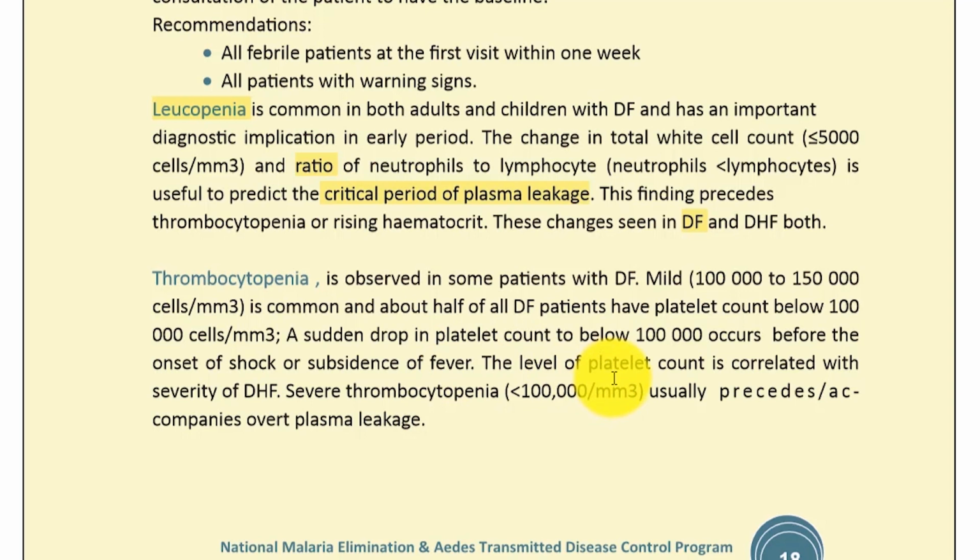The level of the platelet count is correlated with the severity of dengue hemorrhagic fever. Severe thrombocytopenia, less than 1 lakh, usually precedes or accompanies overt plasma leakage. So as we have seen, the plasma leakage leads to the packed cell volume going up and the platelet count getting down. That is the critical phase of thrombocytopenia.